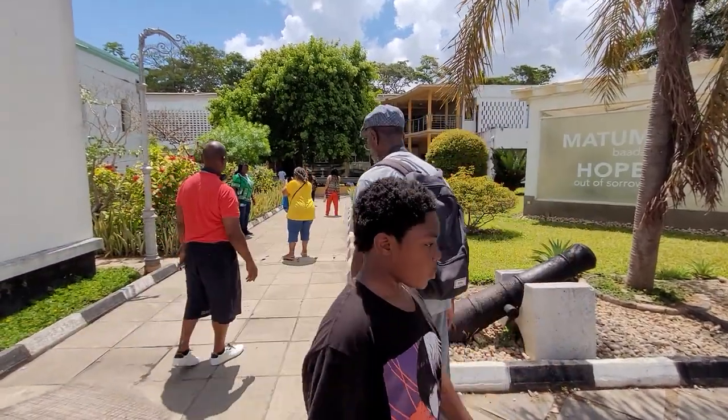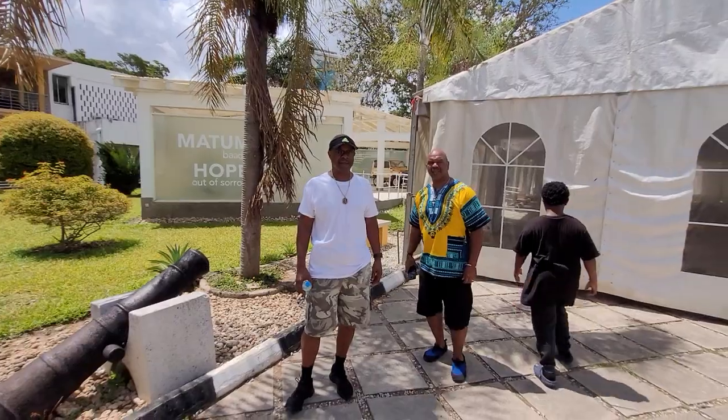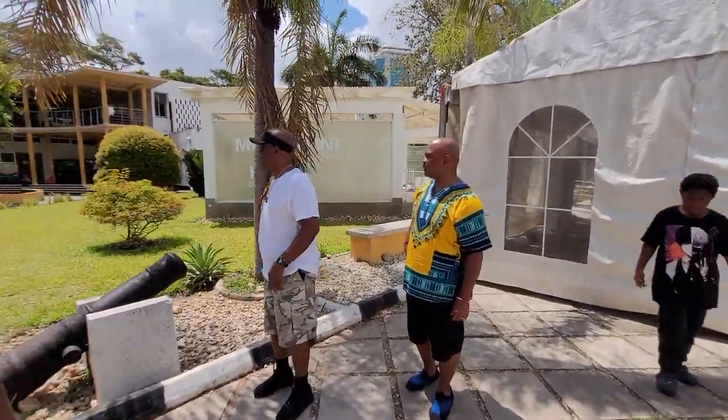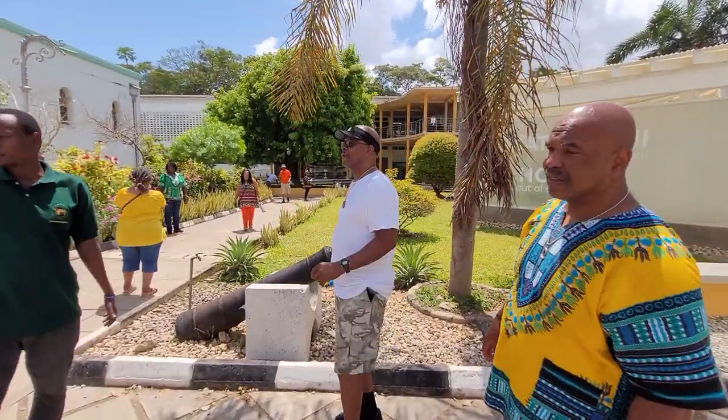Yes, sure. And guys, sorry, before you go, can we have a group picture right here? Oh, perfect. Group picture! So this is the icon of the museum, the only place you can say you're a visitor to the National Museum. Yeah.